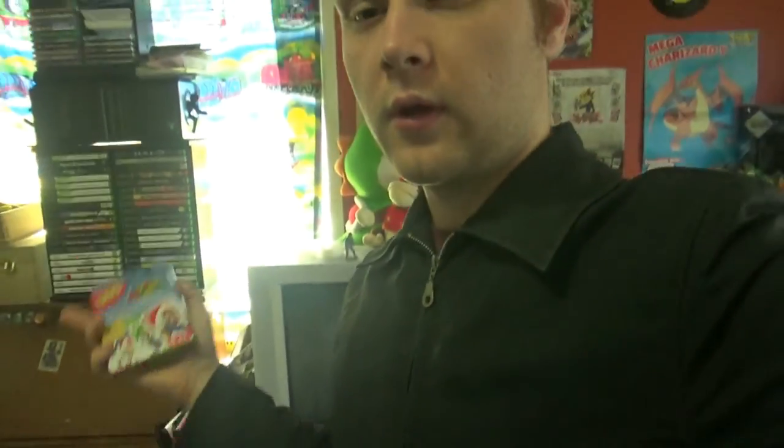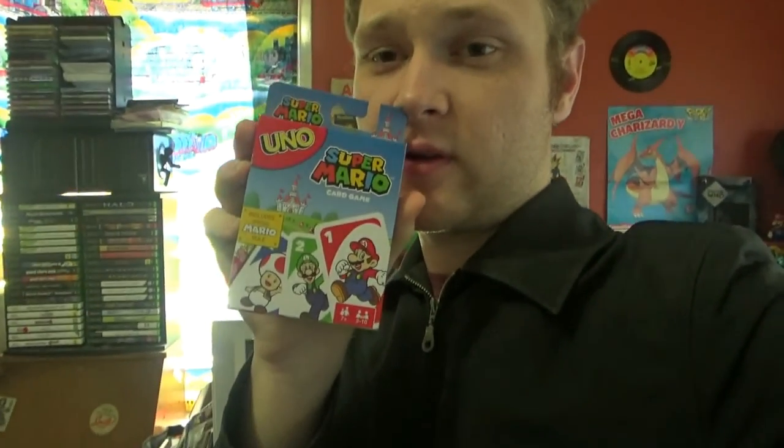Oh, actually no, there was one more thing. I think only one. My girlfriend got me this for our anniversary the other day. This is Mario Uno, and apparently it's got some special rules, like to link in with Mario. And I just think it's really cool. I like my Uno. So, yeah, that should be good. Oh yeah, I don't know if I pointed them out before. Xbox and PS2 rental signs from Video Easy, they're cool.